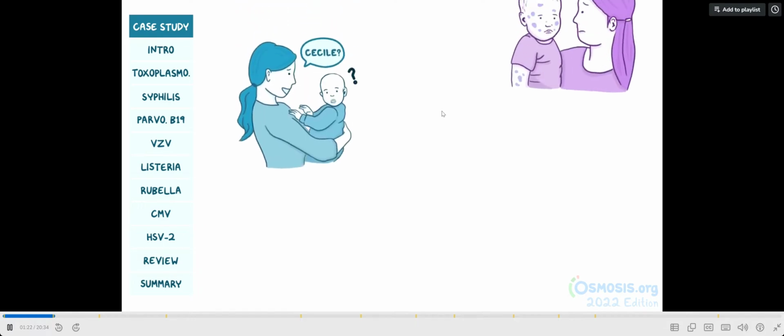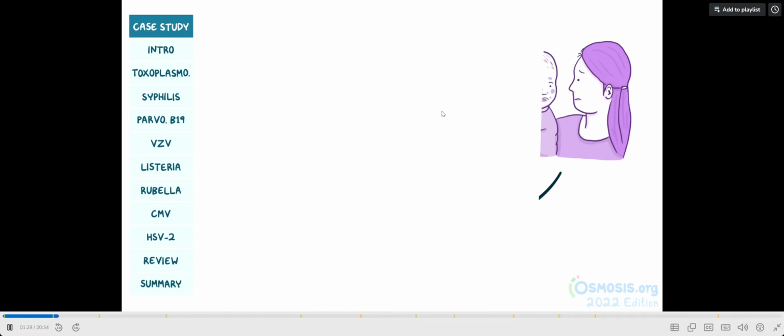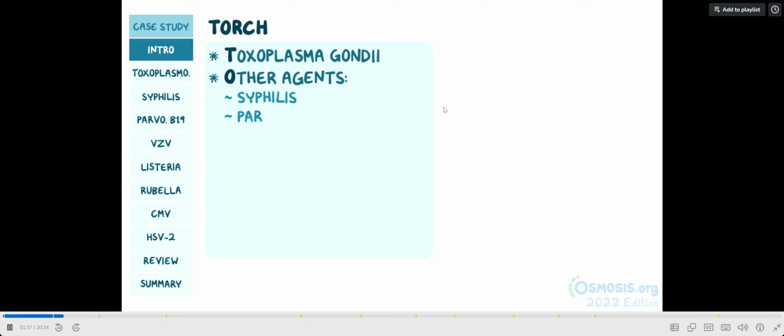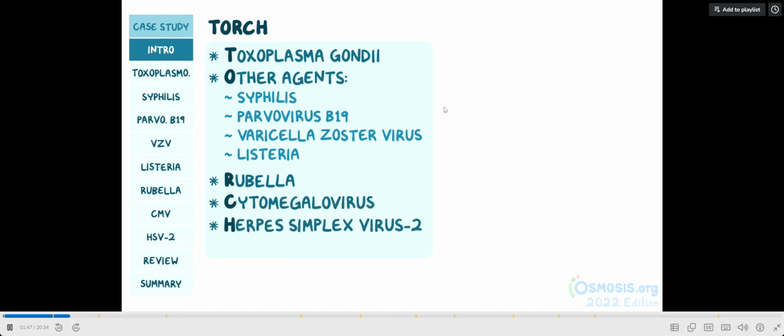Alright, now both Cecile and Arthur seem to have congenital TORCH infection. TORCH is an acronym that stands for infections caused by Toxoplasma gondii, other agents such as syphilis, parvovirus B19, varicella zoster virus, and listeria. Then there's rubella, cytomegalovirus, and finally herpes simplex virus 2, or HSV2.